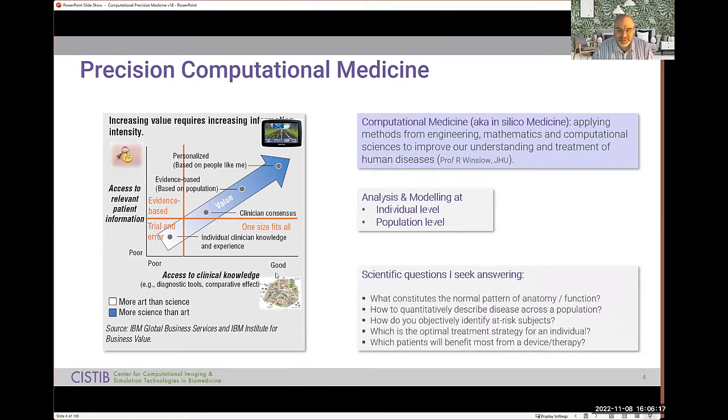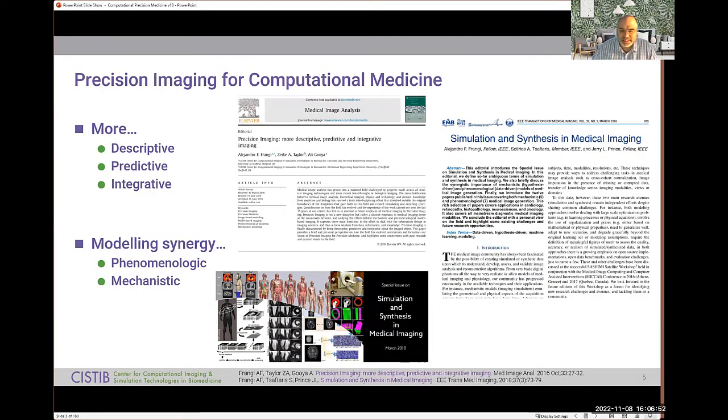So some of the questions that I'm trying to address through computational medicine, which is basically the use of engineering, math, and computer science to improve both our understanding of disease, but also of the possible treatment strategies, are: what constitutes normality or disease in terms of patterns in a population, how you identify patients that are at risk within a population, which patients will benefit more from a particular type of therapy, and so on. And some of these questions will emerge today. And some of the ideas that I will present today are described in the editorials that we wrote over the last few years in MedIA and in TMI that you might be interested in having a look at.